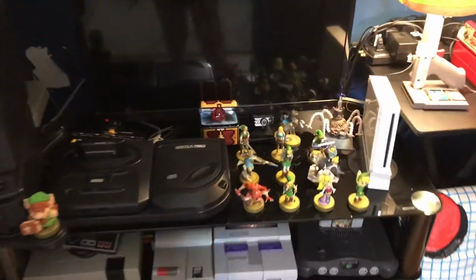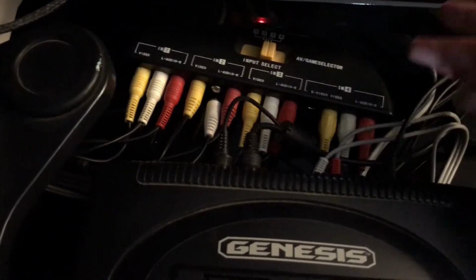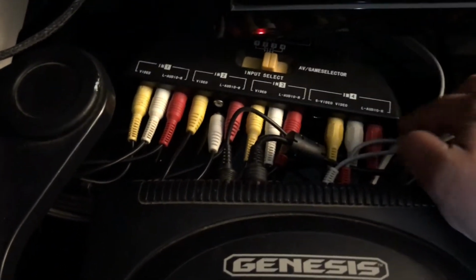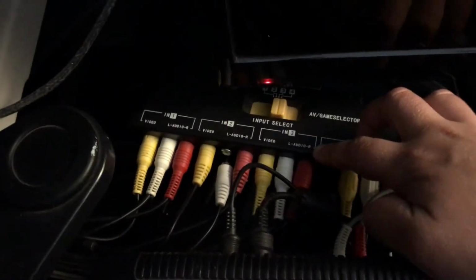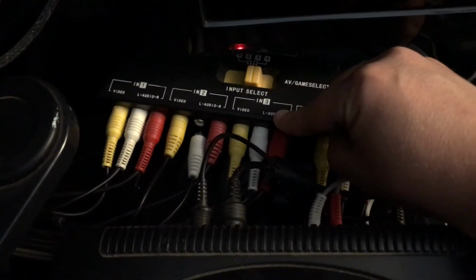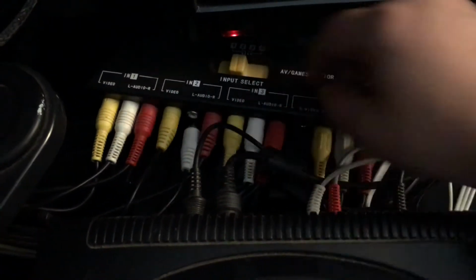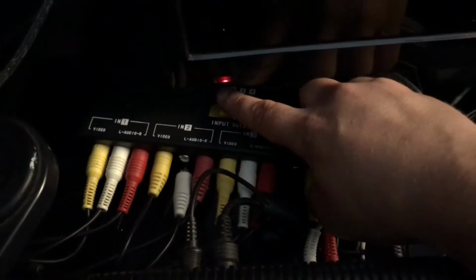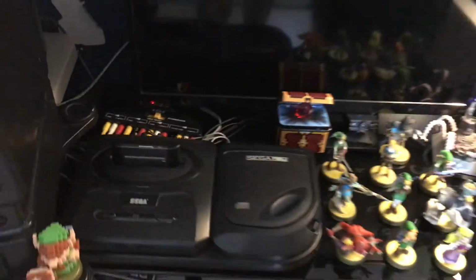They can hold multiple systems, and they usually look something like this, where you have numbers or outlets labeled with numbers that you connect a console to with its AV cables, and whatever number you're on corresponds to whatever console's plugged in. So I wanted to have it set to whatever console's number 1, set it to number 1, number 2, and so on. It's pretty simple.